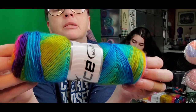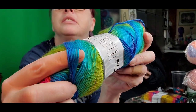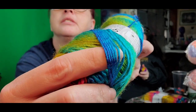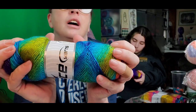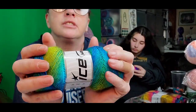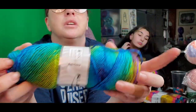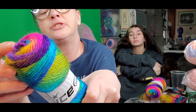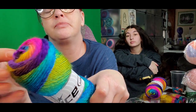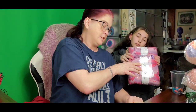100% acrylic, like I mentioned. It is a light 3. Yeah. Oh. I can see the Karen Simply Soft on this one. It's called Rainbow. And each one has, like I said, 100 grams, 240 meters. Ooh, I really like these colors. Got it.